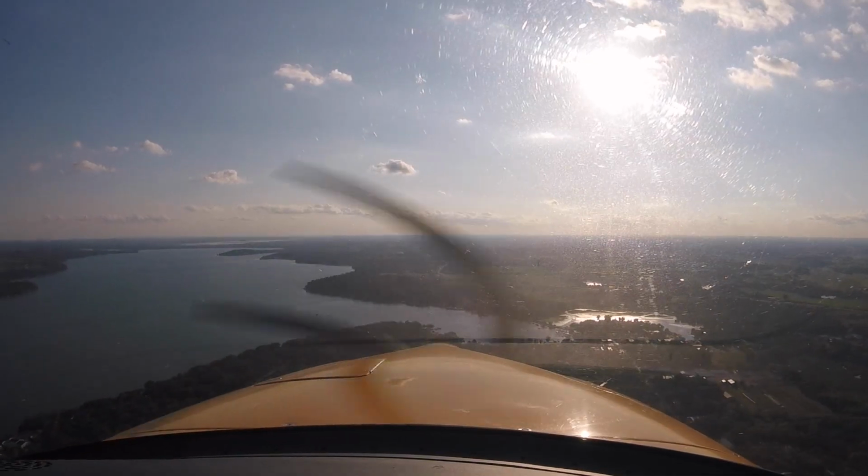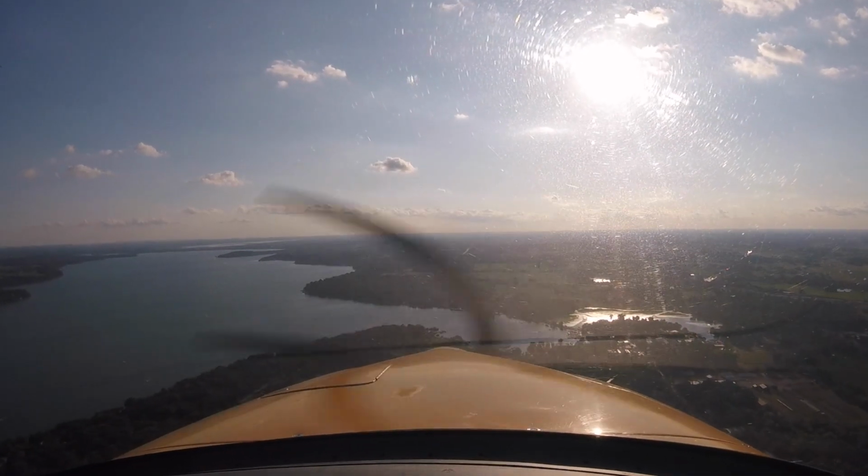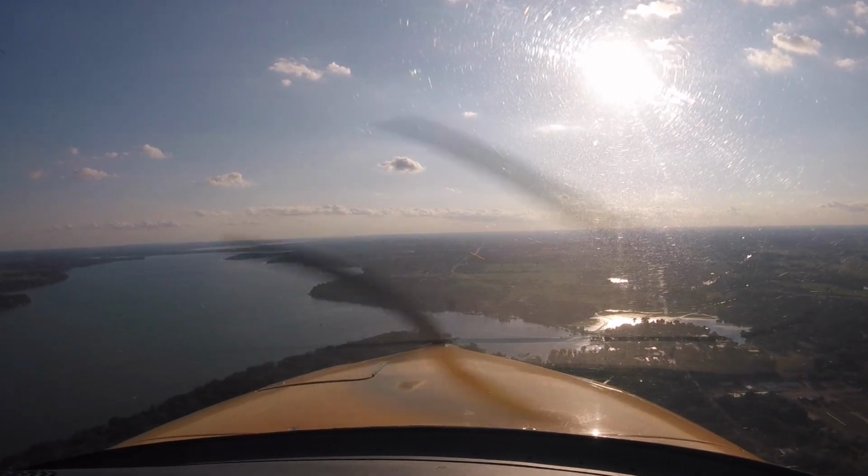You've got the low wing that just turned at 2300. You're following that one just ahead to your right, also at 2300. Keep the spacing.